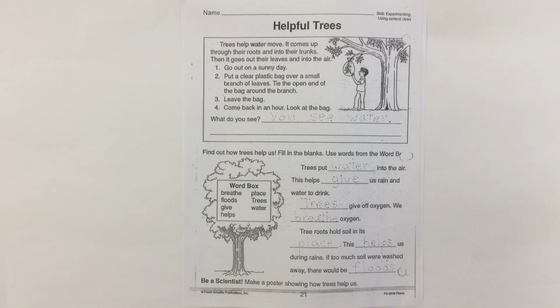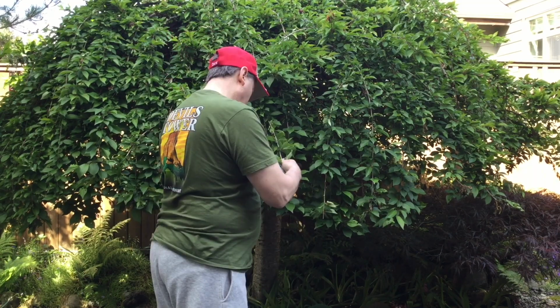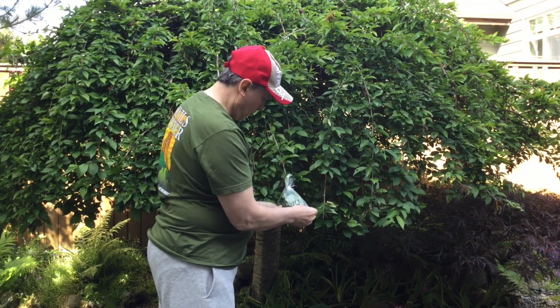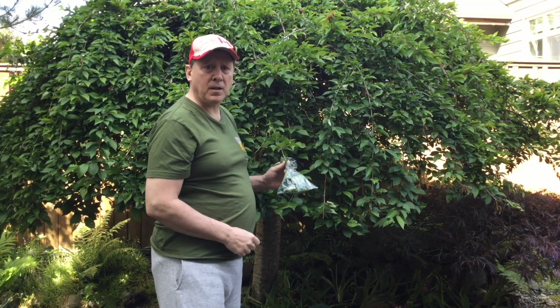2. Put a clear plastic bag over a small branch of leaves. Tie the open end of the bag around the branch. 3. Leave the bag. 4. Come back in an hour and look at the bag. Okay, so we're going to do our experiment on transpiration. I've got my plastic bags here to tie onto the branches, and we're going to follow the procedure step by step. Okay, the bag's tied on. We'll come back and take a look at it in a couple of hours.